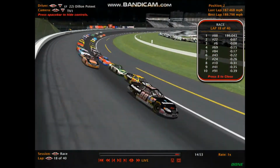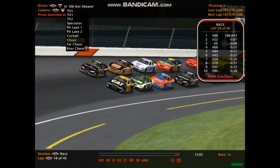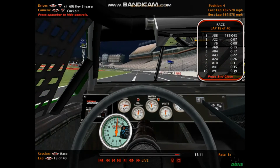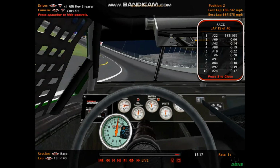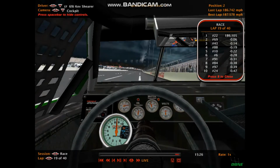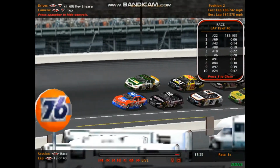Up to 2nd place now goes Dylan Poteet, and now trying for 3rd is Keb Sheeran, 69, though. Sheeran 60 in the Waste Management Chevrolet. Riding with Kev Shear in 2nd position now, excuse me. He moves to the low side, and he'll take the lead from Dylan Poteet. Fast lap of the race so far from Kev Shear, 187.578 miles an hour. And now Mike Becker dives to the low side, trying to take the lead himself in car number 43. And Becker goes to the top spot here.